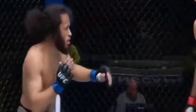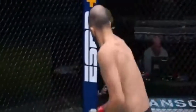Watch him go to the body here. Boom! And that hurts, so now his hand drops and he goes high on the next one. It's just fundamentals right there, ladies and gentlemen. Beautiful job. Kickboxing 101. Giga gets the job done again.